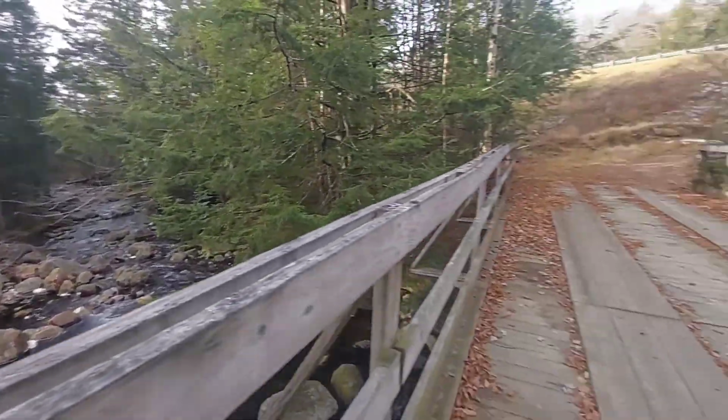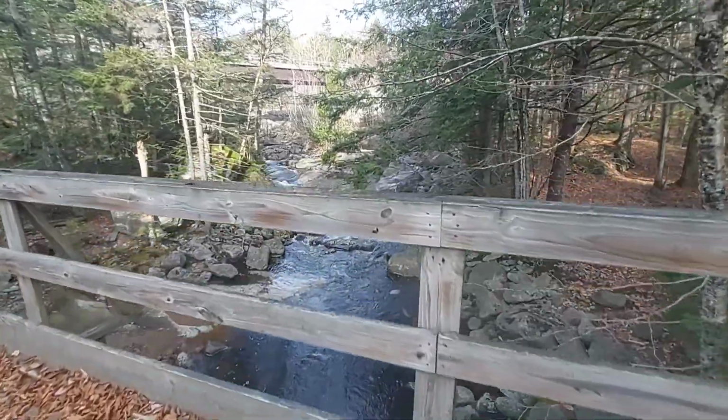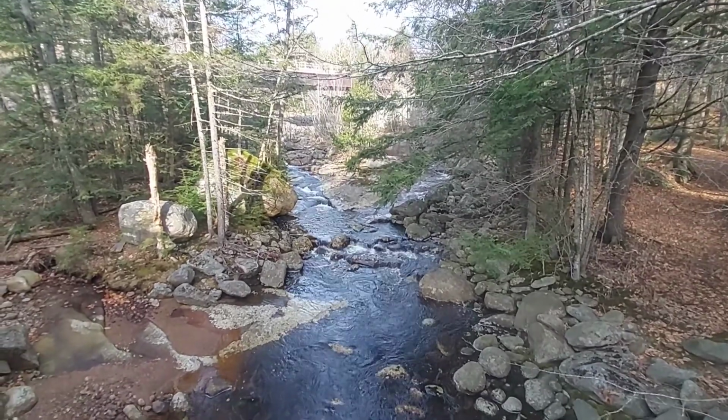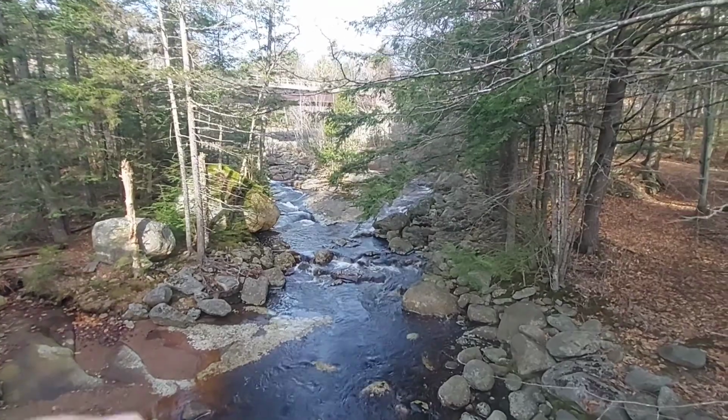This is the Harvard Brook, which flows off of the Kinsman Range eastbound towards the Pemigewasset River. And several falls along this brook, about a mile and a half up from the town of Lincoln, New Hampshire.